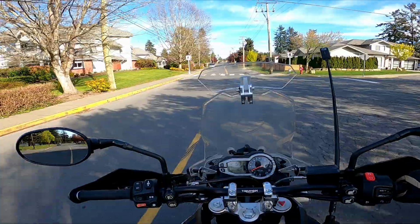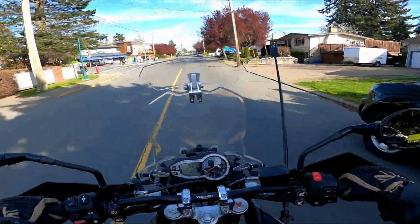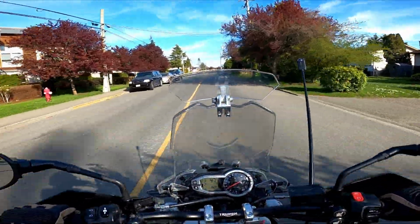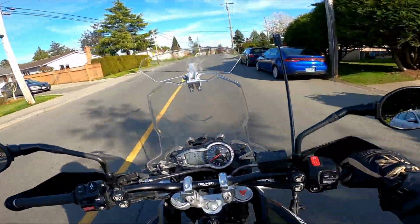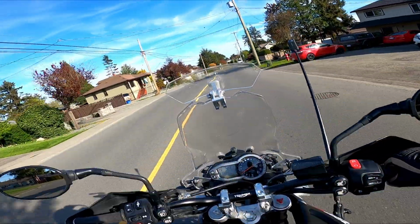At the moment, it's nice because it's only 16 degrees. It's not really that hot out, and so that's kind of nice. But when it is a really hot day, you do feel the engine heat. Some other bikes might be much better. If you live in Texas, that might be a problem for you. I don't know, but for me in Canada, it's kind of a benefit, honestly.